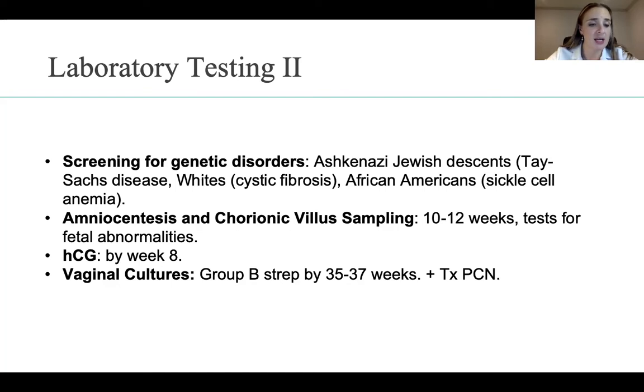You check the HCG by week 8. It's quite accurate. And vaginal cultures. This is a big one. The group B strep. You want to check this by swabbing the vagina and the anus of the mom somewhere between 35 and 37 weeks, because if it is positive, you want to treat her with penicillin, right?